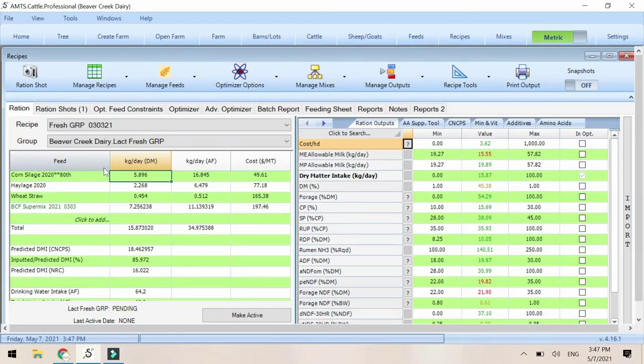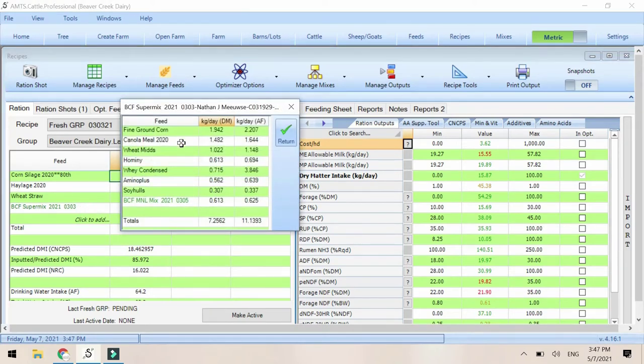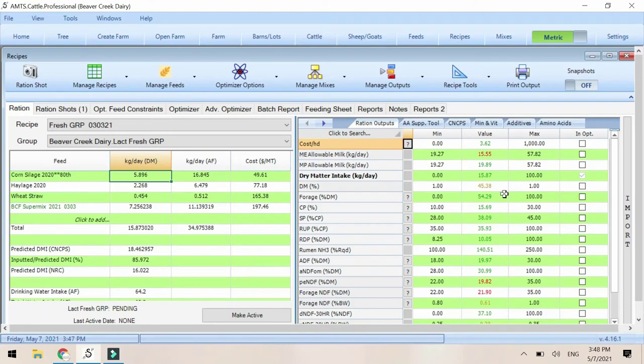So this is the lactating cow, fresh cow diet. We have corn silage, haylage, wheat straw, and super mix. In the super mix, we have ground corn, canola, wheat meats, hominy, whey condensed, amino plus, and soy hulls. You can see it's a very little inclusion, just 7 pounds. On the side, we have milk 15, 19 pounds. Dry matter is about 45%.